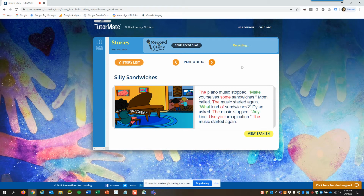The piano music stopped. "Make yourselves some sandwiches," Mom called. The music started again. "What kind of sandwiches?" Dylan asked. The music stopped. "Any kind. Use your imagination." The music started again.